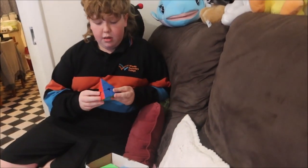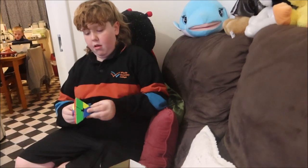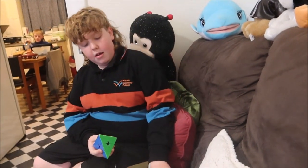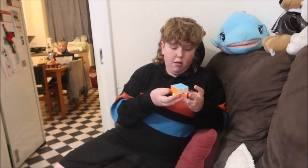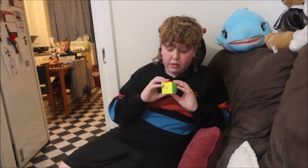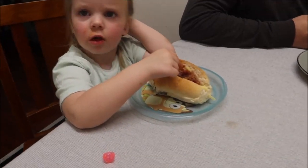Then we've got this pyramid with a purple inside. Then we've got this 2x2. A bit stiff, hey? Yeah, I think I might need to adjust it a bit. It's yummy.